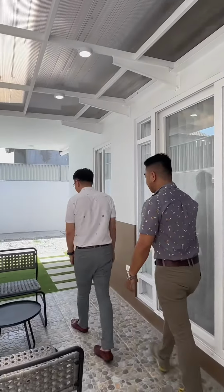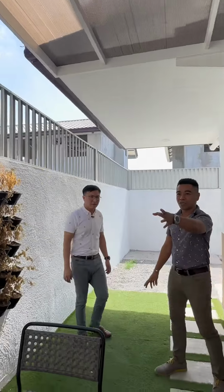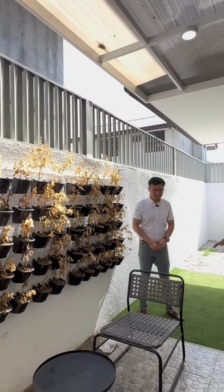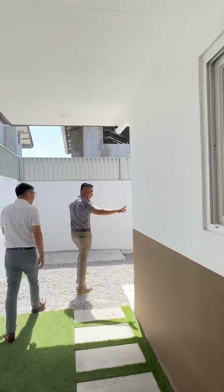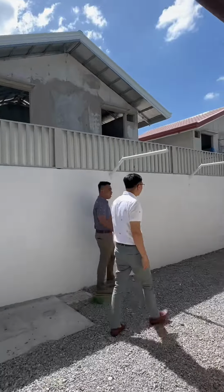Exactly. So this is the lanai niya, Sir Allan, no? So kapag daan mo dun sa access door mo sa side, pwede ka nang madiretso sa yung lanai, relax, sit. Or kung may pinamili ka, you can straight go directly dito sa inyong dirty kitchen. Very nice. So ito yung space niya sa likod, Sir Allan.